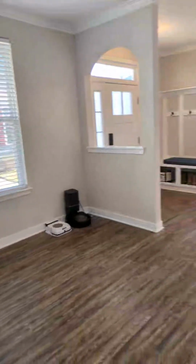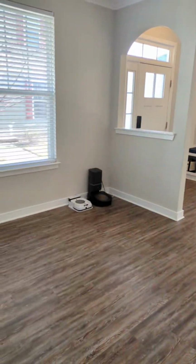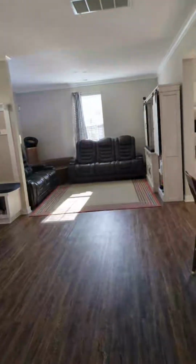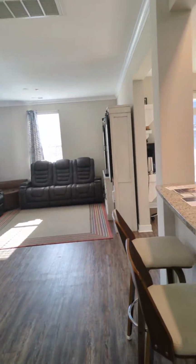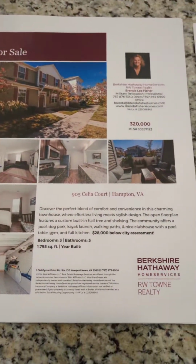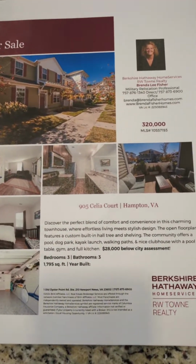Now, if you're looking for a house with 3 bedrooms, this is definitely a great option. It's priced tens of thousands of dollars below city assessment, approximately $28,000 below city assessment. For the low price of $320,000, originally $365,000.